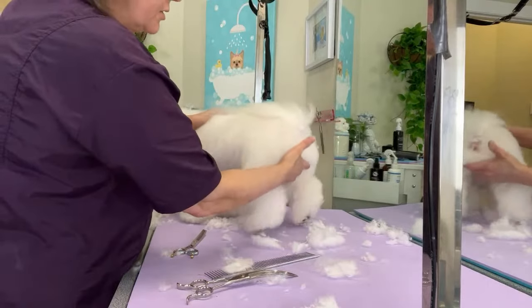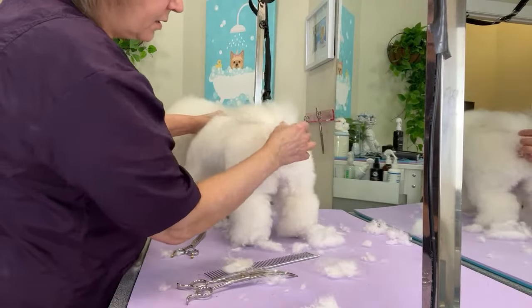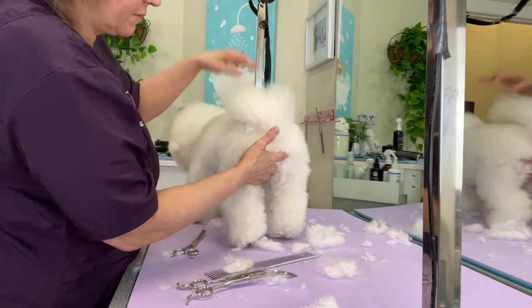And I'm gonna set her tail up on high by taking some of this fuzz off the back of the tail.